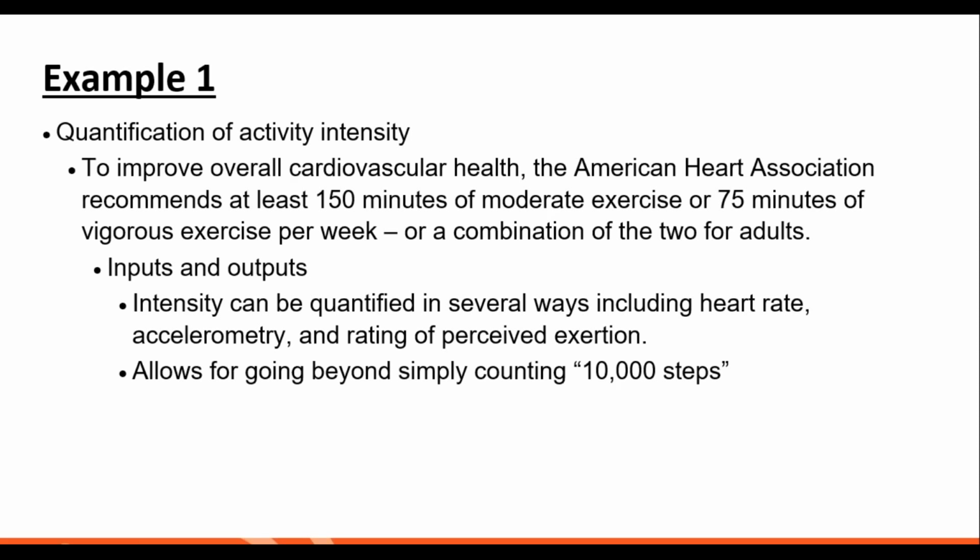The American Heart Association, most of us probably know about this, recommends 150 minutes of moderate or 75 minutes of vigorous exercise per week. And we're not talking about exercise. We're not talking about going out and running a 5K. We're talking about just being physically active here. We're talking about everyone living should be getting this kind of activity.